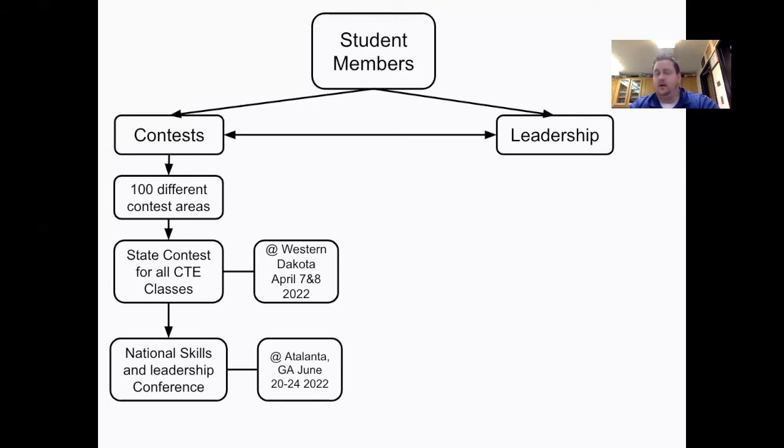Then the winner of the state contest has the opportunity to go on to nationals. So nationals this year is held in Atlanta, Georgia, a week in the summer where you go and compete against other states and show off your skills at the national level. Typically first place winners are allowed to go on to nationals, and if first place winners can't make it, then it's offered to the second place winner to represent the state in that contest area.